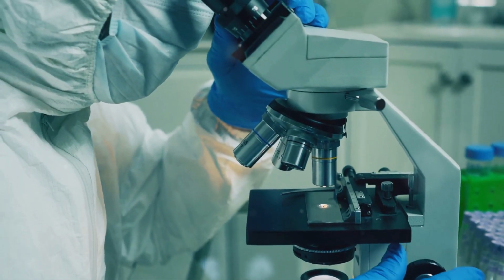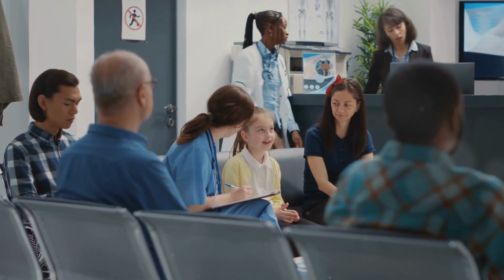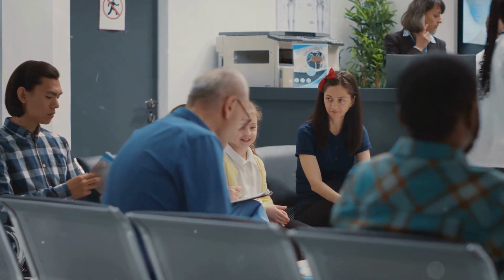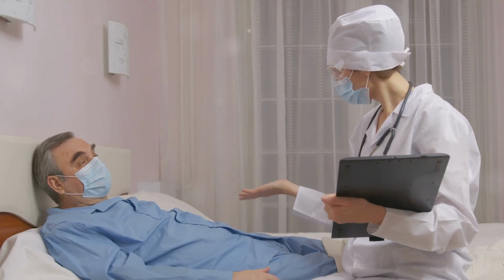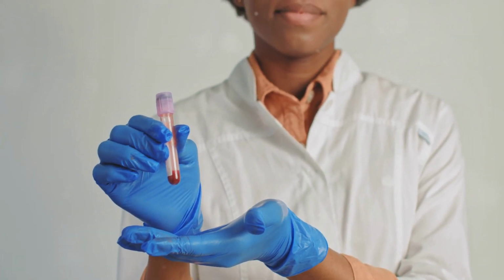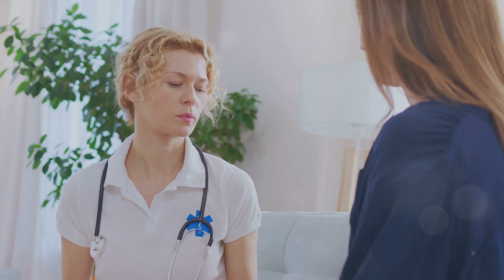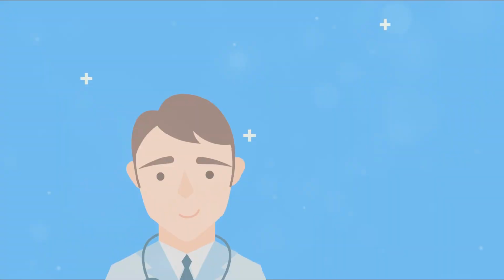At number 4, we've got cytomegalovirus, or CMV. CMV is a common virus that usually doesn't cause any problems in healthy people. For those with weakened immune systems, CMV can be serious. CMV can be spread through bodily fluids, including saliva, blood, urine, and semen. If you're concerned about CMV, talk to your doctor.